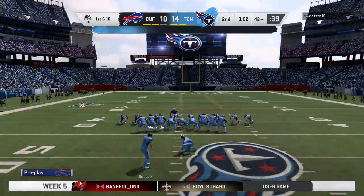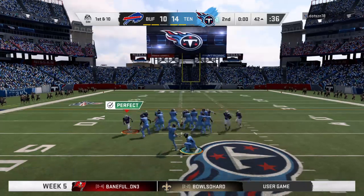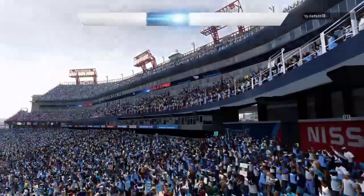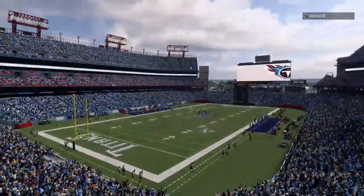So with 2 ticks left here in the half, on is the field goal unit. This will be spotted just shy of midfield. A 59-yard attempt. Succop's kick is good. So we have reached halftime with a touchdown. That's the difference on the scoreboard.